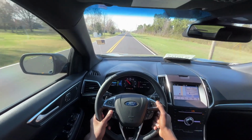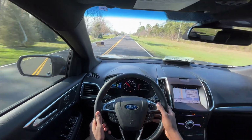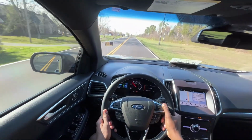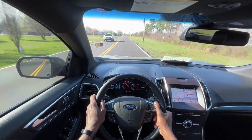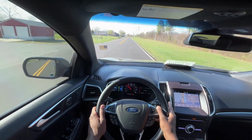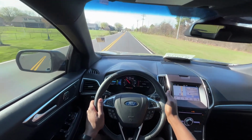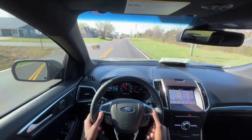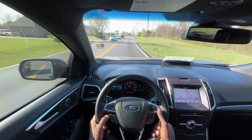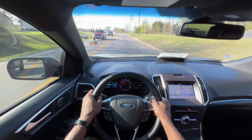The biggest thing for me is really just how the buttons are, because I'm not used to that. If you're used to driving Ford, specifically the Edge, you're probably used to having the lane centering toggle here and how weird the windshield wiper controls are, and just having the cruise controls kind of down here to the bottom. But other than that, I mean, I can't really find anything to complain about with this Edge.